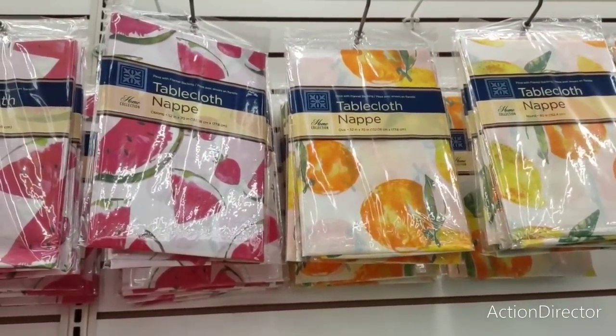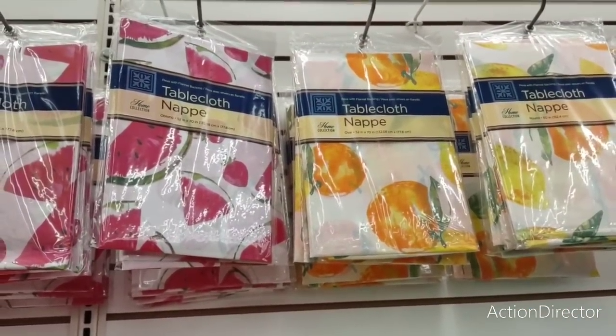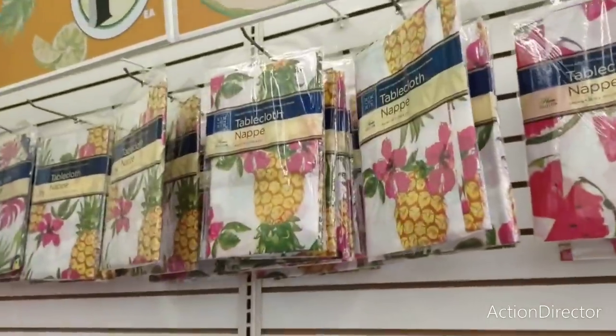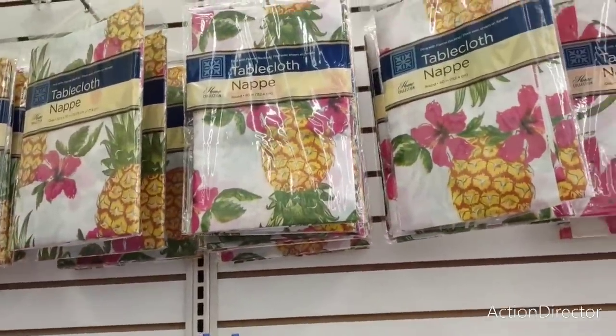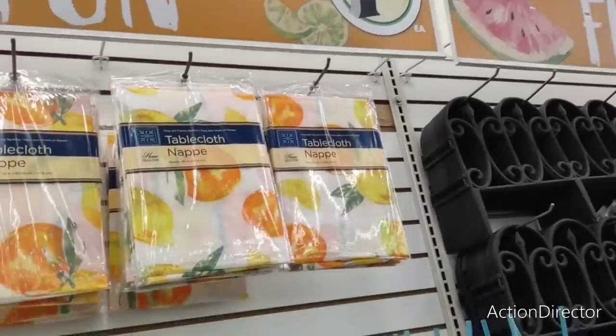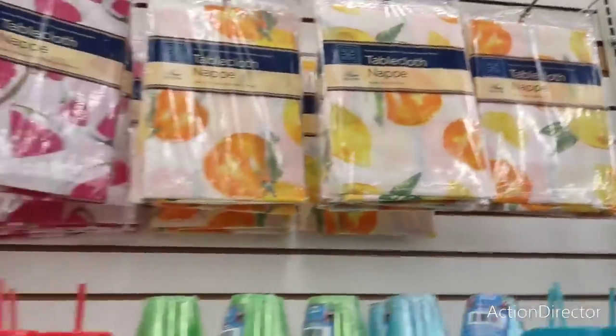All right, they also have the cool tablecloths. And these are basically for like a one-time use or for arts and crafts. And of course, you have the orange, the lemons, the watermelon, and the strawberries. And you also have the pineapple and the floral. So this is their summer fun. It's a really cute collection, you guys.